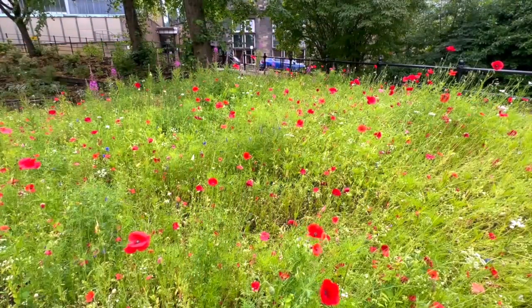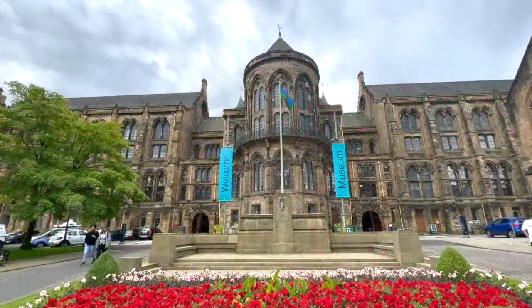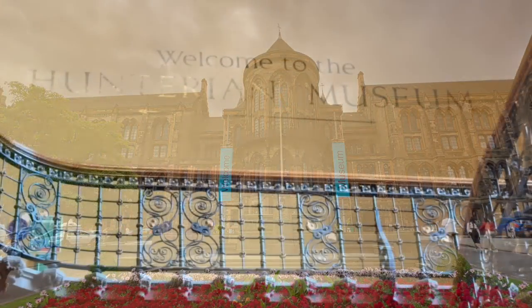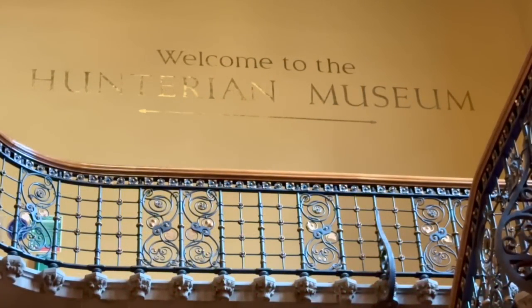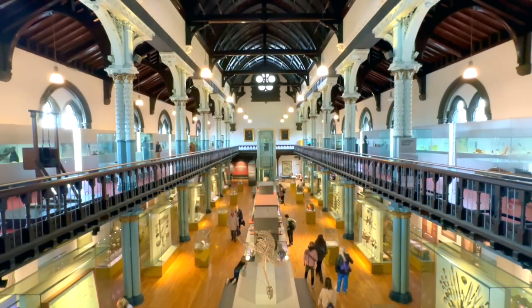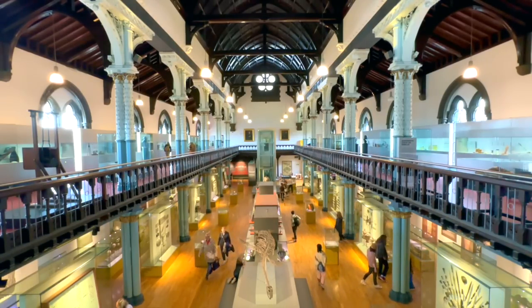As for today though, I'd like to show you around another historic Glasgow institution, the Hunterian Museum, which, having first opened way back in 1807, holds the accolade of being Scotland's oldest public museum. And as we'll soon see, it's a place that's brimming with a stunning and truly eclectic mixture of objects.